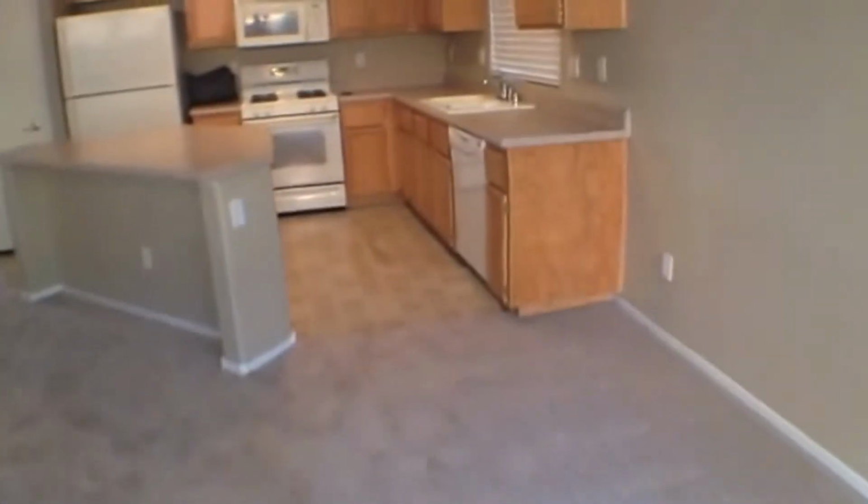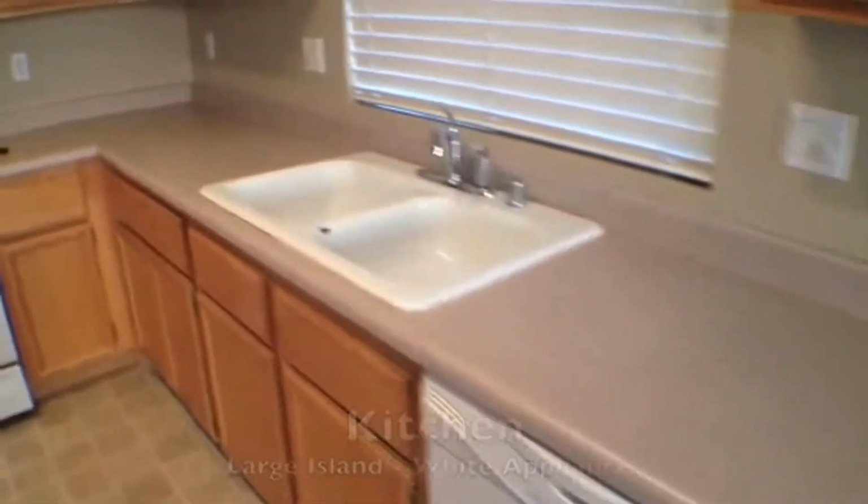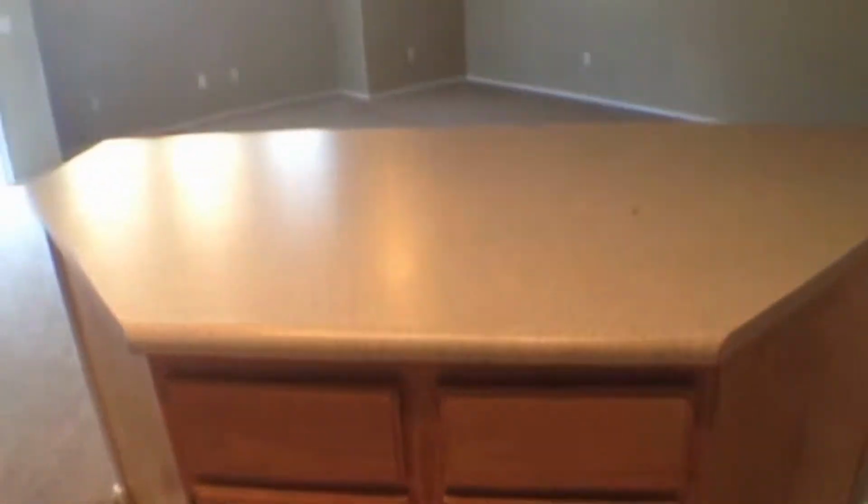Now we'll take a look at this kitchen. A great feature of this kitchen is this huge kitchen island. There's white appliances. The stove is gas. Another look at that island. And there's a pantry to the right.